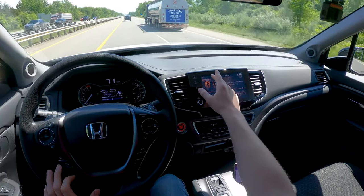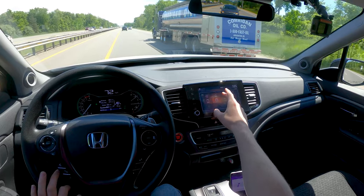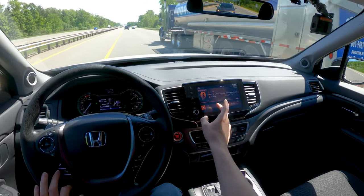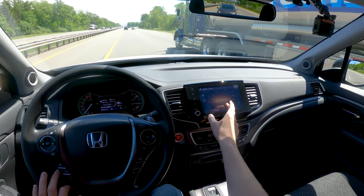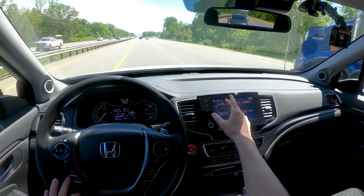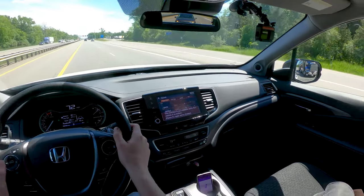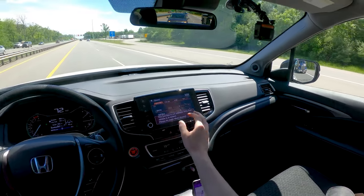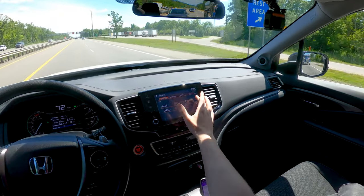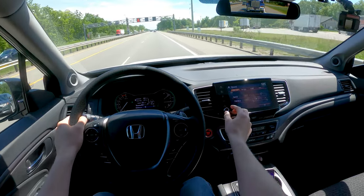This next song, we'll turn the bass all the way up and see what happens. Oops. Come on. Function is not available while vehicle's in motion. Are you kidding me? Oh, okay, I just couldn't swipe it, I had to tap it. It's weird. Anyway.